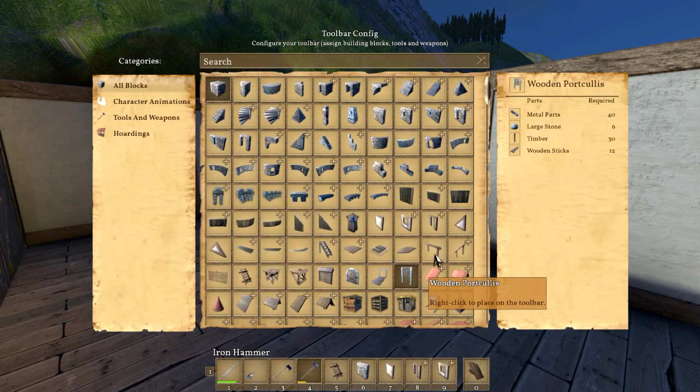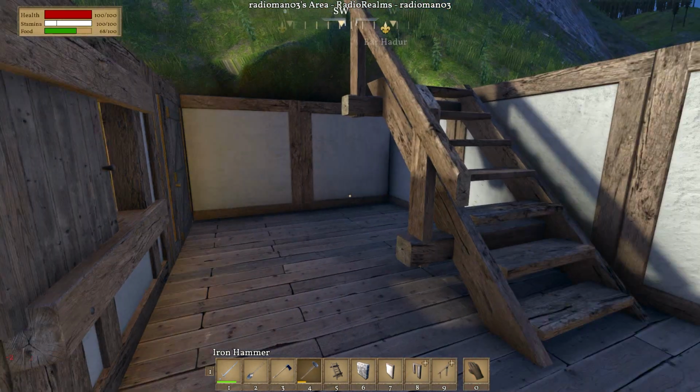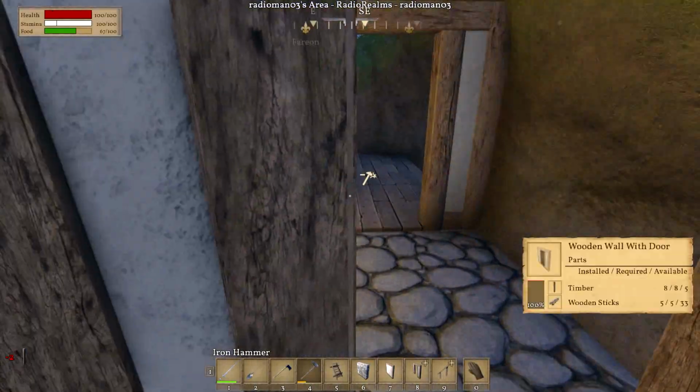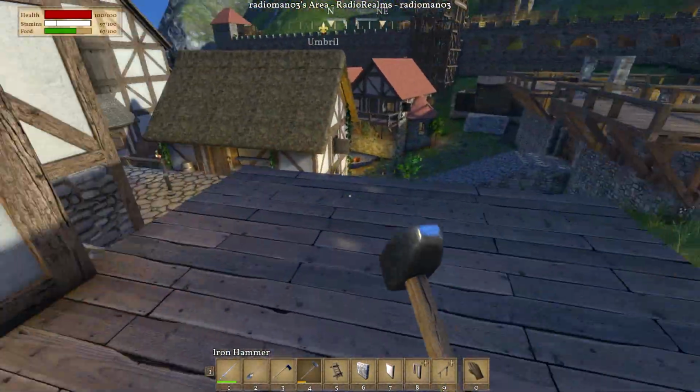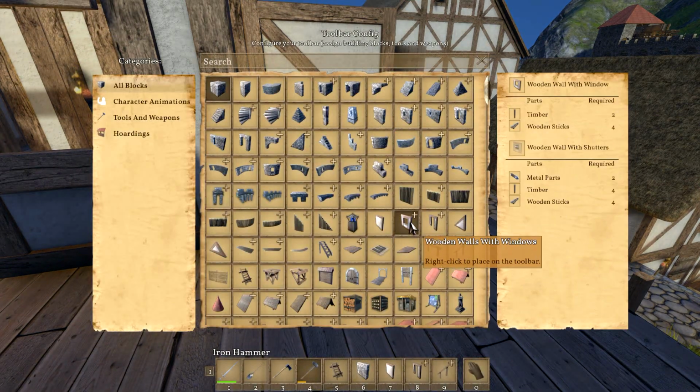Okay, and then we want our railing. This guy right here. We need the left. Perfect. Okay, so let's go back over this way. We're out of timber, but we can at least get the boards put together. We're going to go back to G.